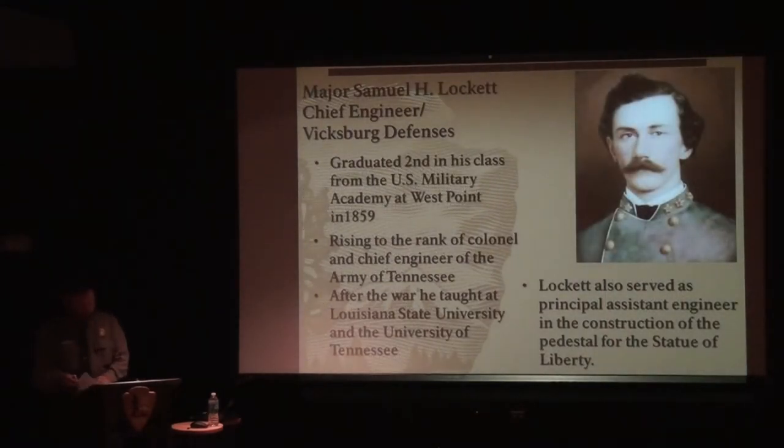Major Samuel Lockett graduates second in his class from United States Military Academy at West Point. He is the chief engineer here for the Confederate defenses. He did rise to the rank of colonel and to chief engineer of Army of the Tennessee. After the war, he did teach at Louisiana State University and at University of Tennessee. Lockett also serves as principal assistant engineer in the construction of the pedestal of the Statue of Liberty.